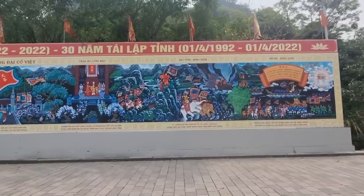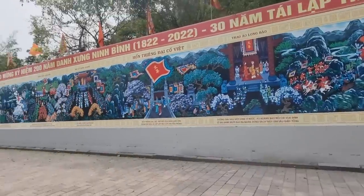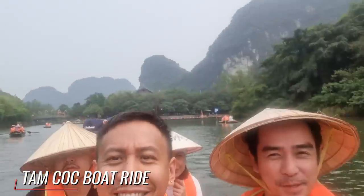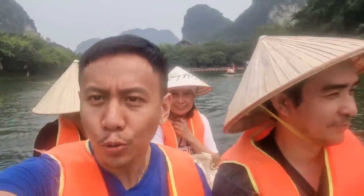So this mural here breaks down the history of Vietnam. It seems like a very, very rich and complex history. All right, guys, we're on a boat. Beautiful, gorgeous. This is a 2-hour boat ride, guys. This is a long boat ride.